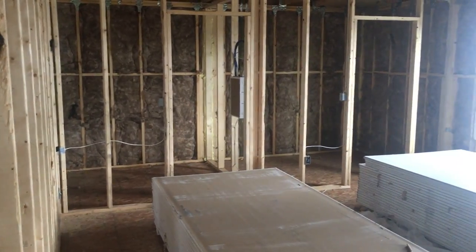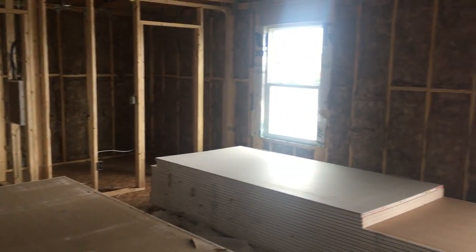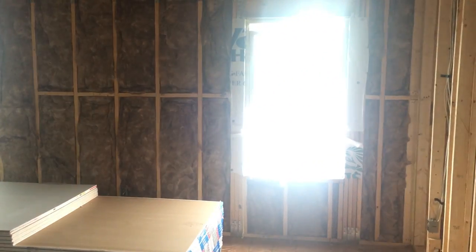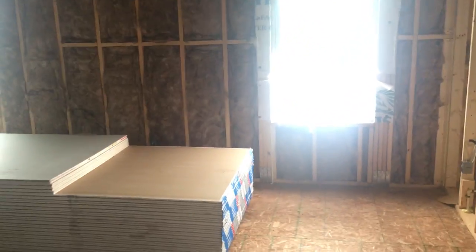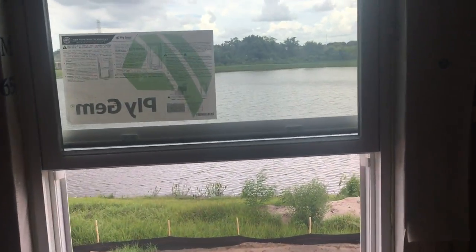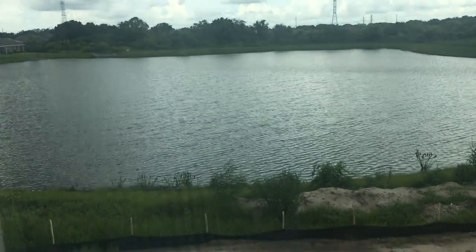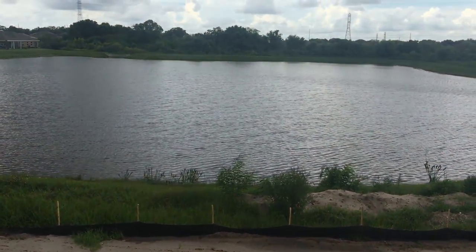And now here's the master. I'll do a slow pan so you can see that. If I can get some light out there, get you an idea. Right, there we go. So you can see right outside from your bedroom, which is beautiful. Go right out. There we go. And now we'll go into the bathroom.